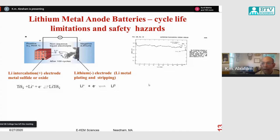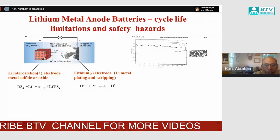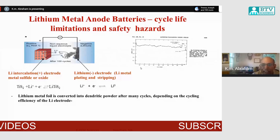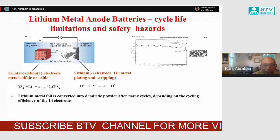However, we found that there was a problem in making the rechargeable lithium metal anode battery practical, because with continued cycling, let's say after 100 cycles or so, the lithium anode, this is the electrode here on the right side, a negative electrode, completely fails. It's converted into a fine powdery material. So you can get about 100 or 150 cycles depending upon the electrolyte that you use, but eventually it fails. And this powder material was also very reactive and can cause safety hazards in the battery.